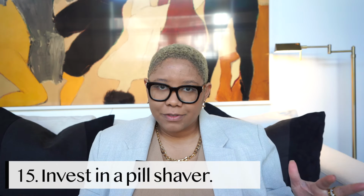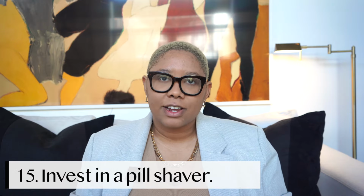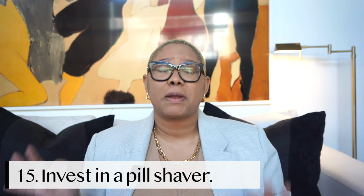The next way to make your house look super luxurious is to invest in a pill shaver. So I know I'm trying to give you tips that don't cost too much money. This is going to cost you between $7 and $13, but I promise you it's going to be the best money ever spent. So let's do a fashion analogy here. Have you ever seen a shirt that had tons of pills on it, right? It looks like little balls of fabric up and down the shirt. It just makes it look frumpy, right? There's no better way to put it.